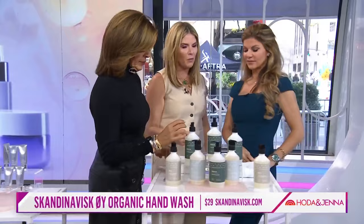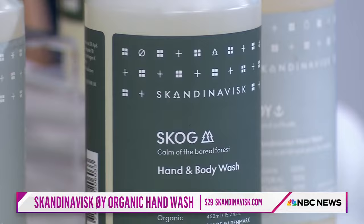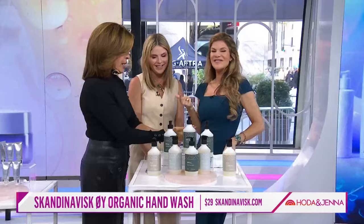Let's get to the last one. Okay, finally, this is from Denmark. And it's where we're washing in the winter. Exactly. So it's dry, but we don't want to stop washing our hands, and the detergents and our soaps can make our skin really dry. Get in there and wash those hands. Sing the ABCs, please. So this has glycerin, aloe vera in it, and Danish spring water.